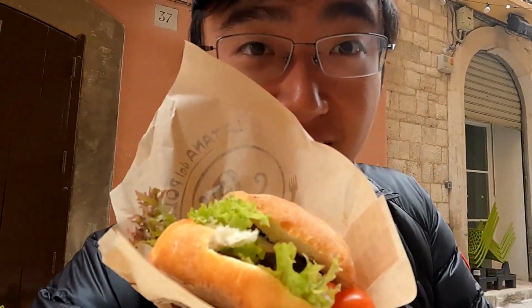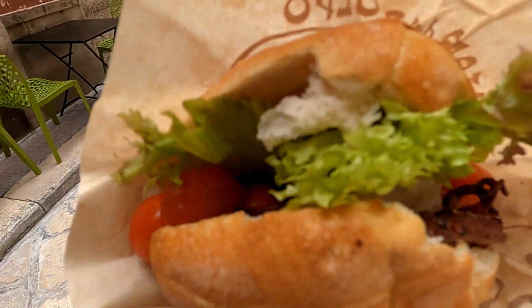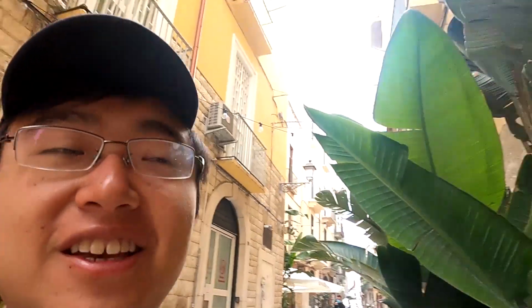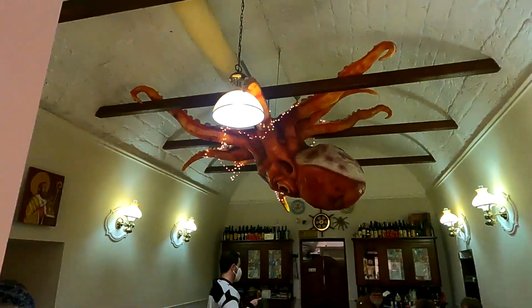bustling metropolis. Look at this, panini de polpo, huh? It's like octopus panini, and it's so nice, honestly. It's just tomato, lettuce, and everything. And to prove that they are actually into this kind of thing, look, the entire place has got polpo, and inside, they have a large octopus on the ceiling.